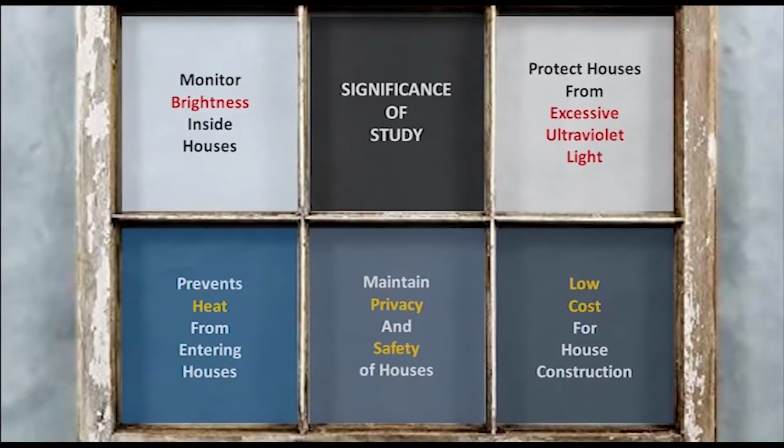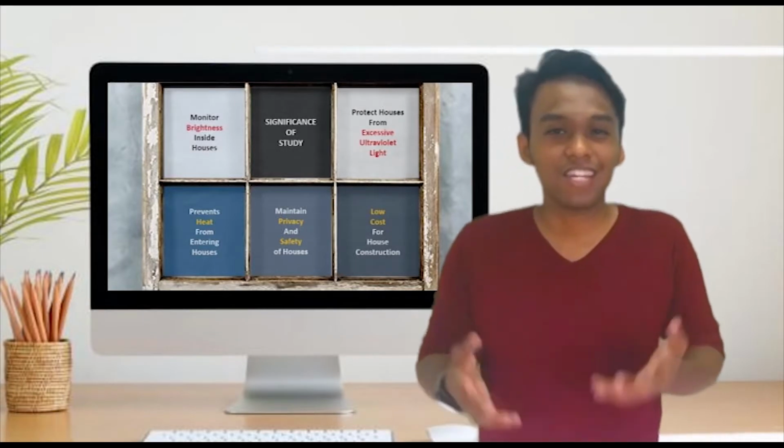Here are the significance of my project. Firstly, my project will help people to monitor brightness inside their houses. Secondly, my project will also protect houses from excessive ultraviolet light. Thirdly, my project will prevent heat from entering houses, thus decrease the temperature inside the house. Also, my project will help maintain privacy and safety of people inside the house. Lastly, my project will help architects to lower their costs for house construction. My project is quite significant, isn't it?